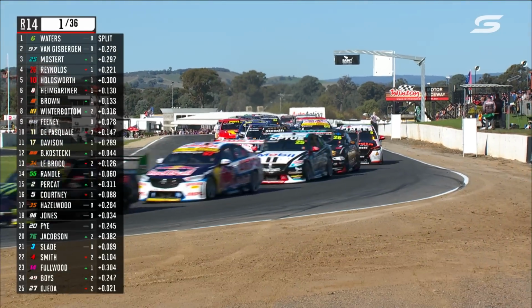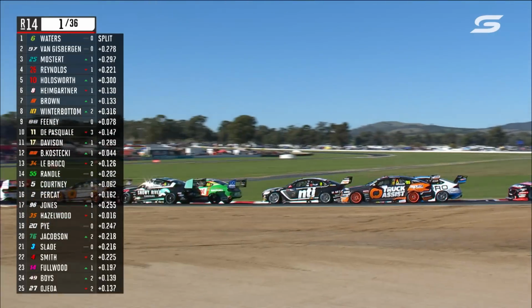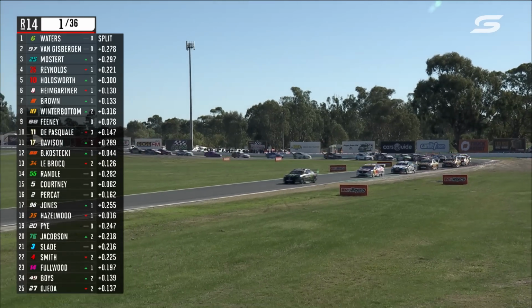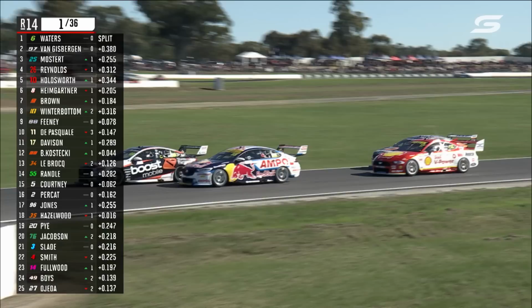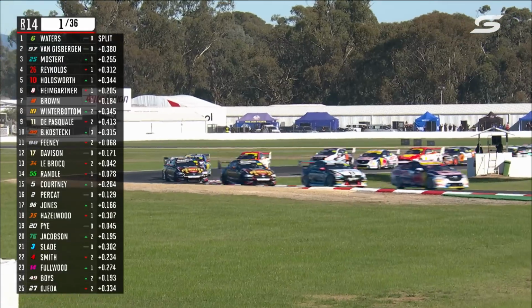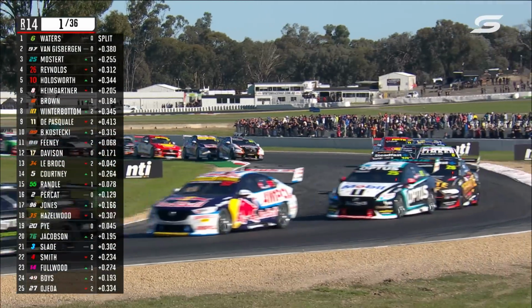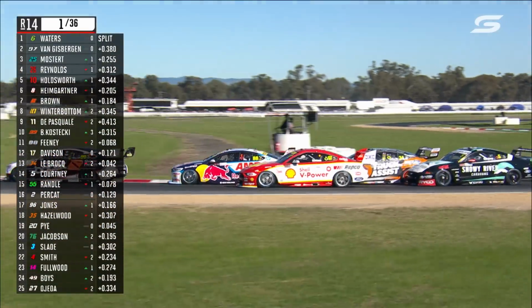Mostert's got down the inside nicely. Reynolds back in fourth position, and then Holdsworth. Reynolds was actually helped by his teammate there because he tried to fight down the inside of Van Gisbergen. Then he was on the wrong side of the road with Mostert, and in behind, Lee Holdsworth helped him get back into the freight train. Nice start by Cam Waters. Beautiful start. Didn't look like he had much in the way of wheel spin. It didn't bog down.